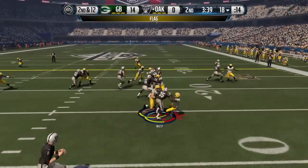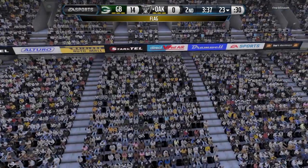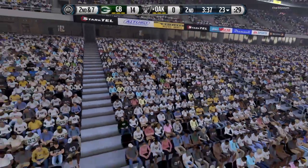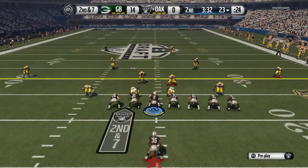Flag is out. They break through, tackle him behind the line. The defense, a little jumpy right there. Nice run that time. When you run the football like this, over a period of time, it's going to wear that defense out. There's no doubt about it. Nice job by the offensive line.